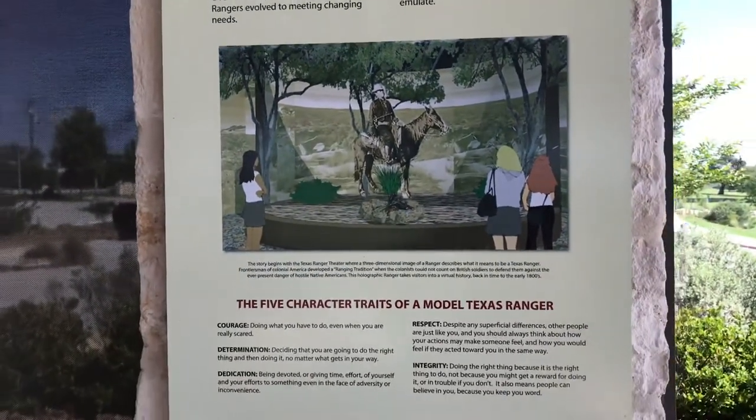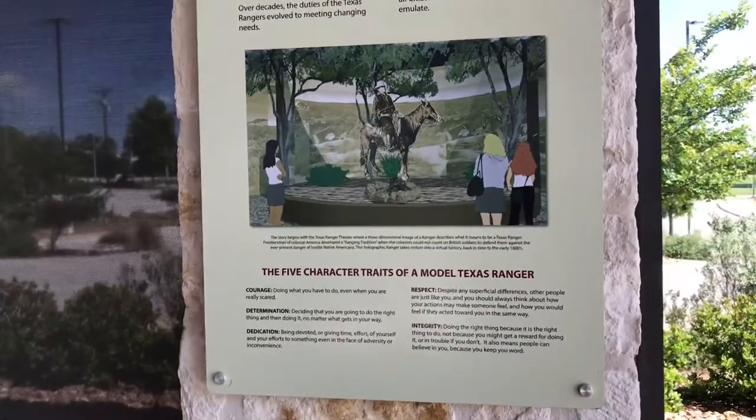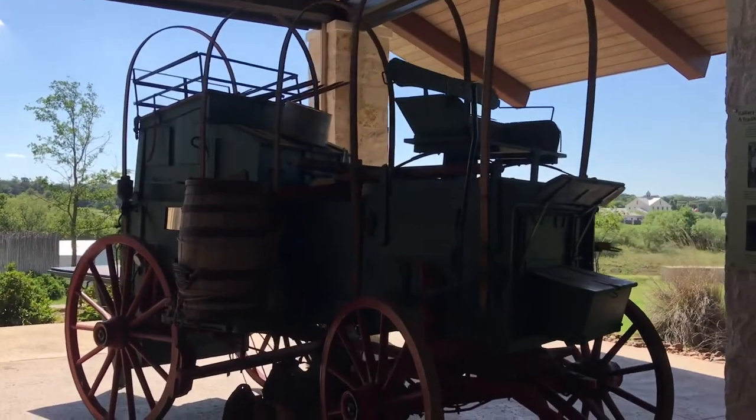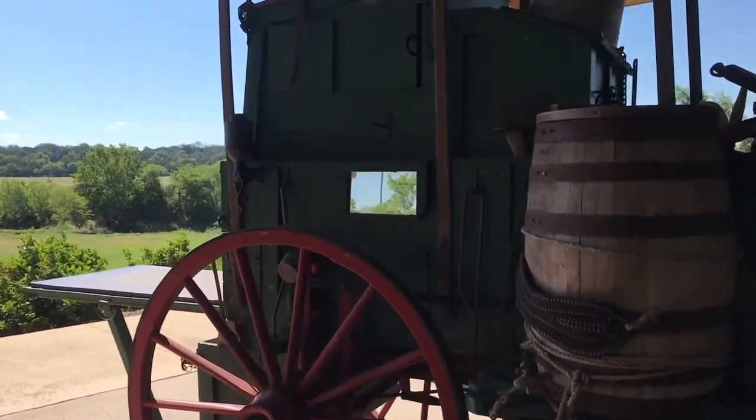There will be five different areas, and each one of those will have a very special message. In the olden days, wagons like this were used for pretty much everything, but now, right off of this wagon, they have their chuck wagon cookout.